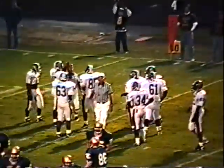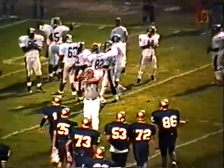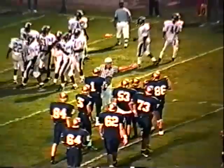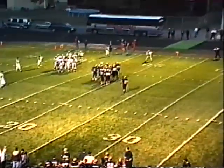There's a flag on the play though. That was from the 12-yard line, so call it a 22. Well, let's hold everything. Procedure, Columbian. Wow. To scratch that one. That was a nice kick.